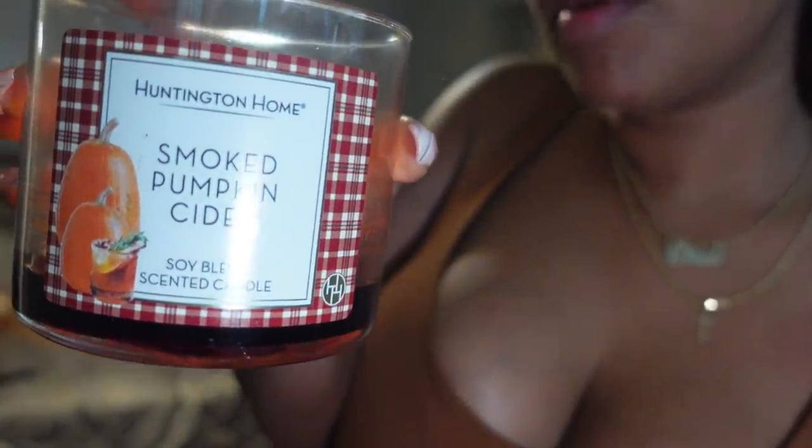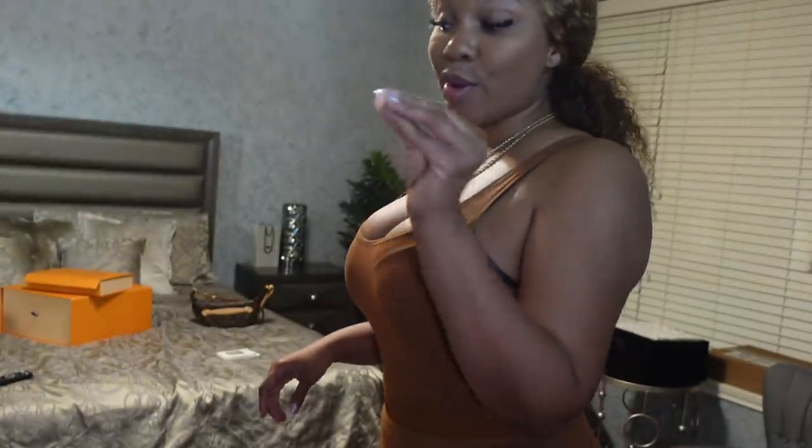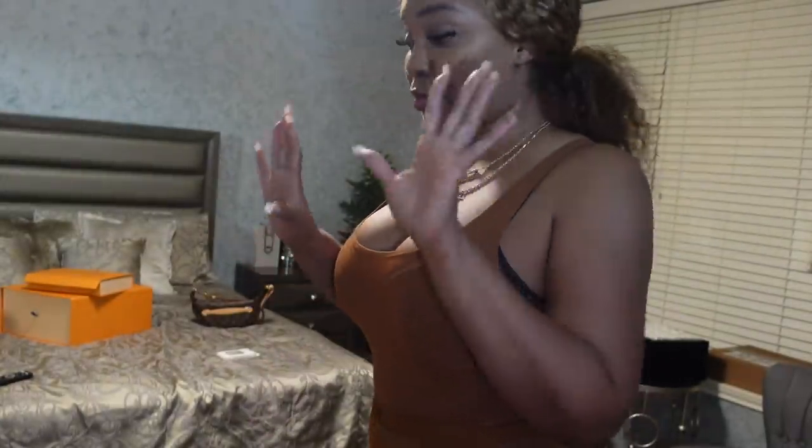Okay, so I'm back home. I got my Aldi's candle burning. Ooh. Shouldn't be lifting this up while it's burning, but this is the candle that I've been burning, smoked pumpkin cider. Oh, smells so good. I need to go stock up on some more. So good. All these candles are the shit. $3.99. I'm just telling y'all, they are amazing.